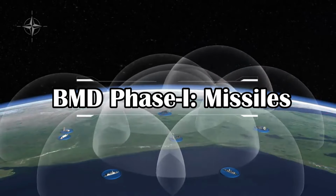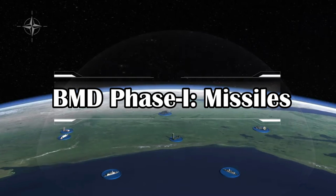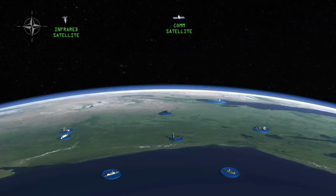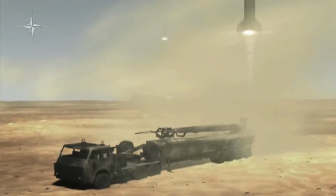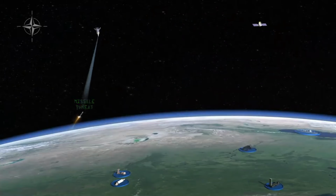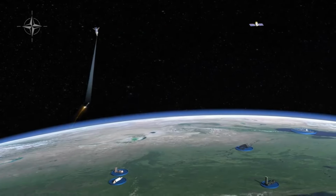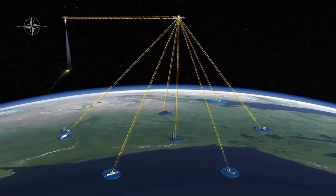So in case of incoming ballistic missiles, the activity of interception can be conducted in any of the 3 stages of the enemy's missile launch trajectory. The first one is the boost phase, when the hostile missile is climbing up in the atmosphere. The second one is the ballistic or mid-course phase, during which the main flight path of the missile takes place. And the third one is the terminal phase, when the hostile missile has re-entered Earth's atmosphere and is closing on to its target.